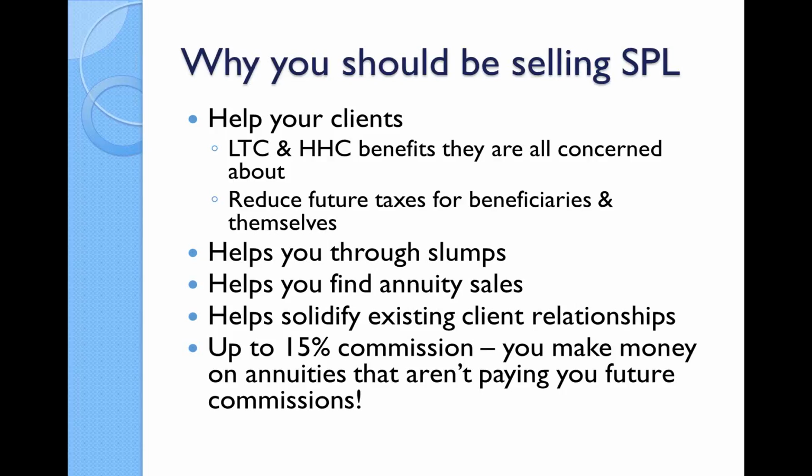It can also help you through a slump. I've been in the field. I've talked to agents every day of the week. They'll tell me it's a little slow right now. This is an opportunity. One thing I learned from a top of the table MDRT producer, he says, see the people, see the people, see the people. Always go out and see somebody. If production's down, if you're in a slump, go see a client. It's a great opportunity not only to get some activity going and get a referral, but also to talk about how else you can help. I've got a new product I want to talk to you about. This is something perfect for you, just what you've been looking for. It also helps you find annuity sales.